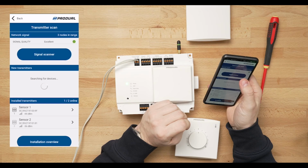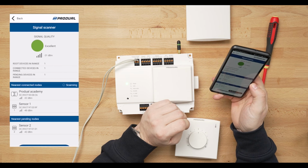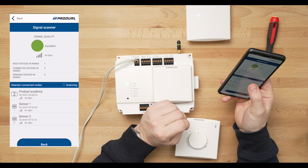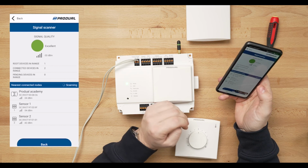Now when we have installed 2 transmitters on the network, we can take a look at the signal scanner. Here on the signal scanner, we can see that there are now 2 nodes connected on the network, our gateway and sensor 1. And at the same time when I was showing this, sensor 2 joined the network. By using the signal scanner, we can find the best possible installation place for the transmitters on the network.